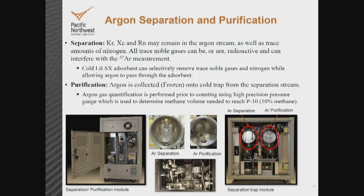What we do is run the gas through a cold trap of lithium LSX, which removes the heavies, and then we freeze the argon down onto a cold trap. The cold trap is just a metal cold trap at minus 220 degrees C. We use a Stirling cooler to cool it down under vacuum conditions. The argon will collect on that trap. From the collection, we'll expand the gas out, quantify how much argon is in the system, and we then refreeze the gas. We use the quantification of argon to figure out how much methane will go into the proportional counter.